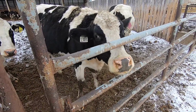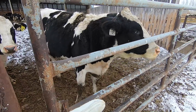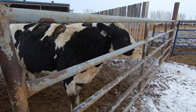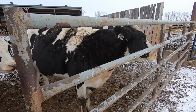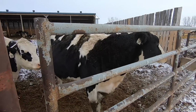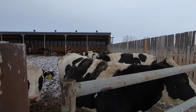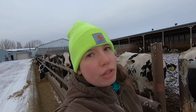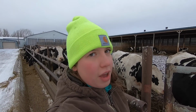And this girl, always super curious, but always trying to escape when we open the gate. So she makes things kind of a pain in the butt to work with. Because every time you open the gate for anything like chasing out other cows or bedding up, like we're about to do, she tries to escape. So it's like a double thing that you have to watch out for.